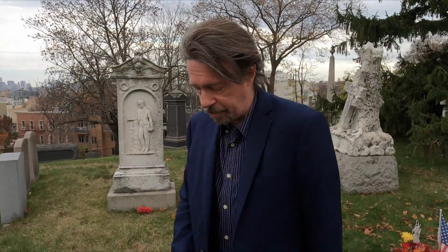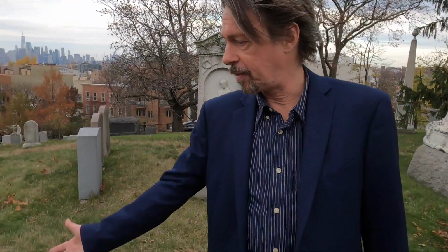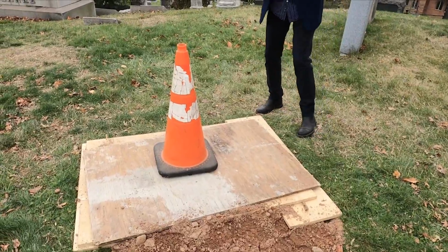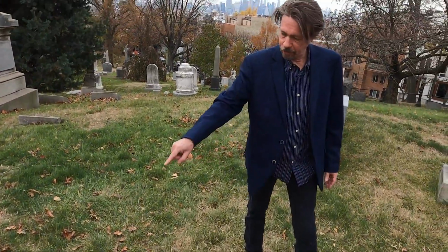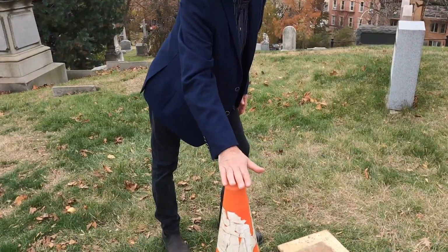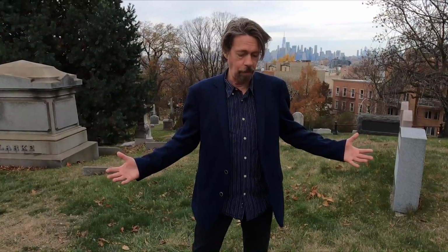Moving along, here's another grave. Now, this is one of your options. If you don't have a lot of money, you can have a grave kind of like this. I mean, this is very simple, in its own way elegant. Here you have several sheets of plywood sort of placed artistically on each other. You have a traffic cone. I really can't argue with this solution. It's simple and it's kind of to the point.